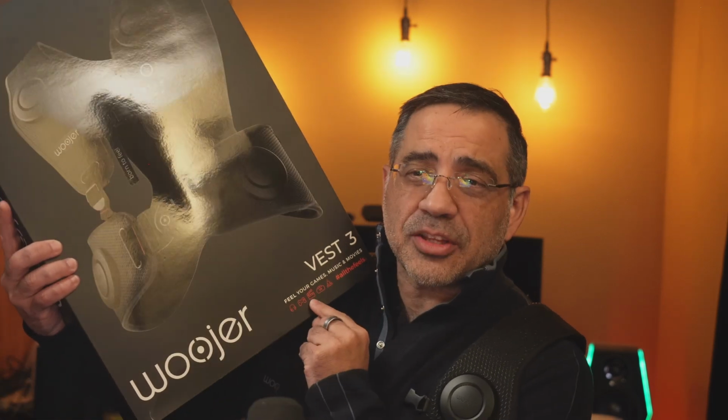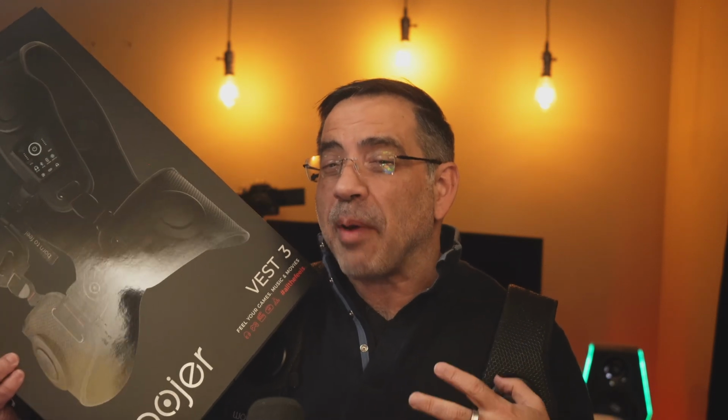I have a vest on, and this is an immersive vest that has haptic feedback, and it's going to change the way you game. We're taking a look right here at the Woojer Vest 3. This is, again, a full vest that gives you an immersive experience. It adds to those hyper-realistic worlds when you're gaming, and gives you that feeling of being in the action. We're talking about feeling the action. Every kick, every punch, every shot, you are part of. So let's go ahead and check it out.